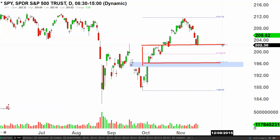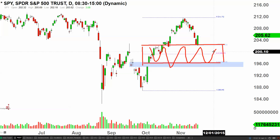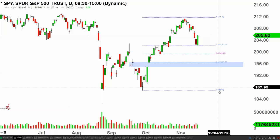As long as we stay above this level of Fibonacci retracement, we will consider this level or vicinity as an intermediate term higher low. But when I was doing analysis on Thursday, I did not know which level it was gonna bounce off of, right? This was a certain potential level.